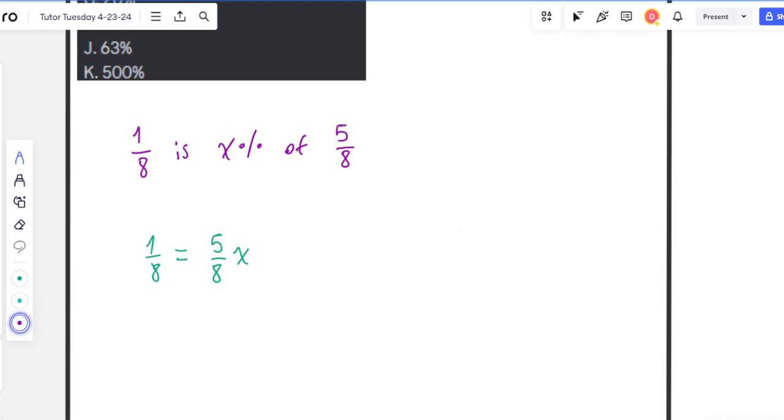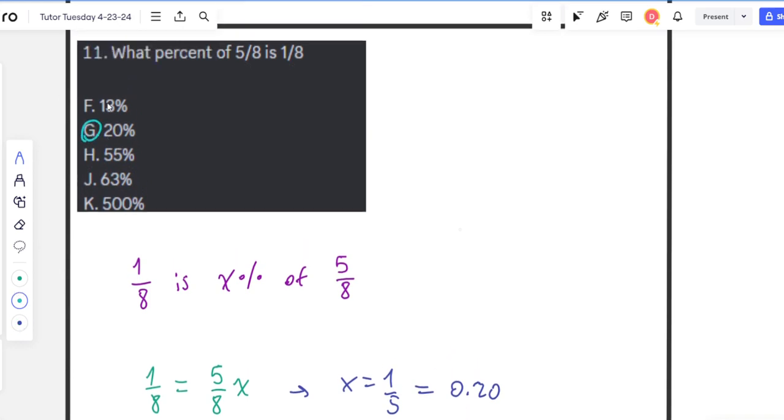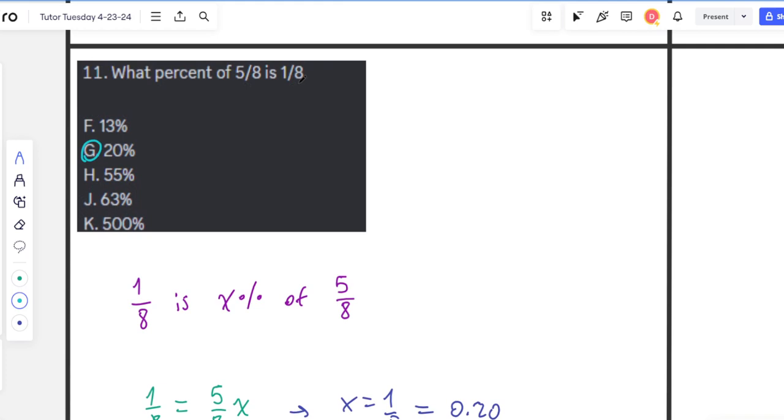If you solve it out, then you're going to get x is equal to 1/5, which is 0.20. So that becomes 20%. And that should make sense, right? If we think about 1/8, 1/8 is just 1/5 of the size of 5/8. So it's 20% of that size.